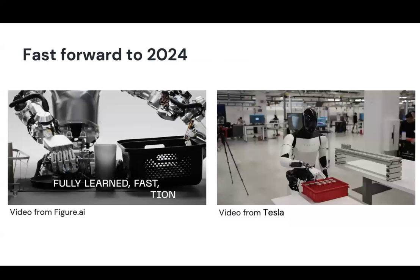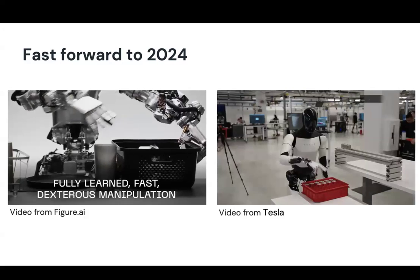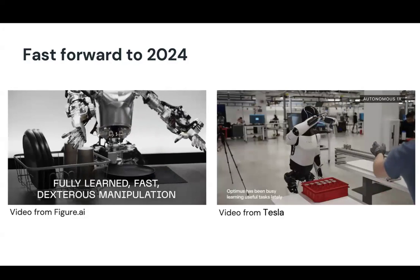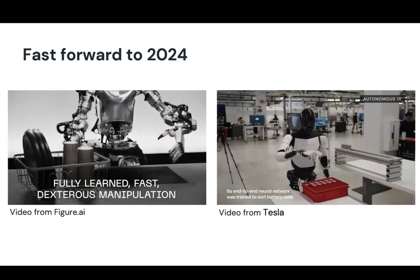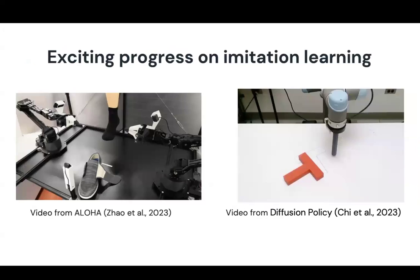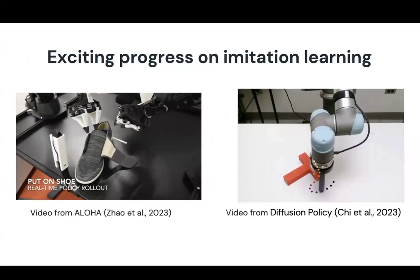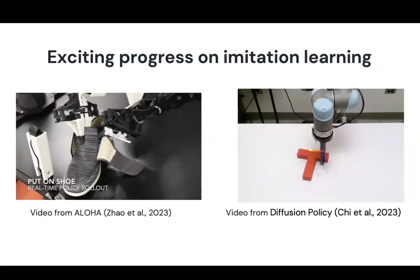So fast forward 25 years to now, we have all these fancy, much better looking humanoids doing very complex tasks, again, with imitation learning mostly. And since 1999, not only humanoids have made a lot of progress, but certainly there's also a lot of progress in the underlying imitation learning algorithms as well, such as the ACT algorithm or the diffusion policy algorithm.